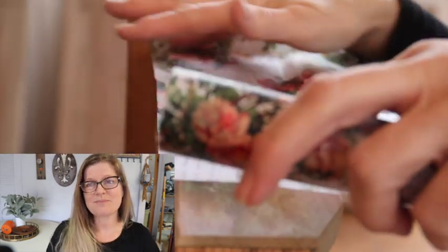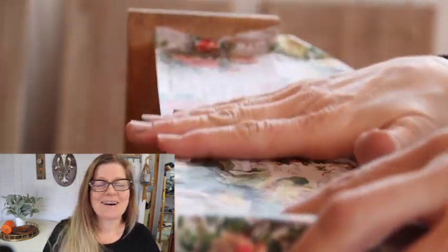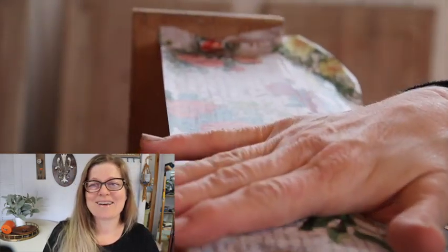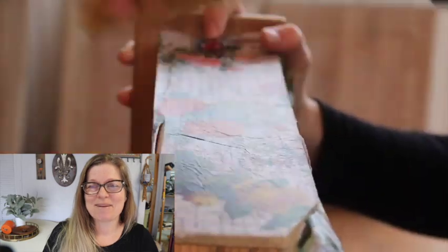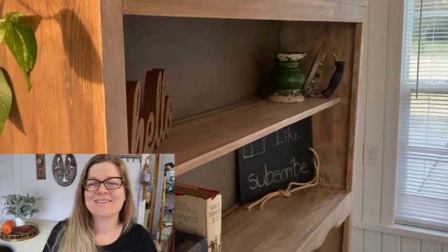But it doesn't matter, because every time I walk in and out of the sunroom, I get to see it and I smile, and I'm just so happy that even though it was a lot of work, that it turned out as good as it did.